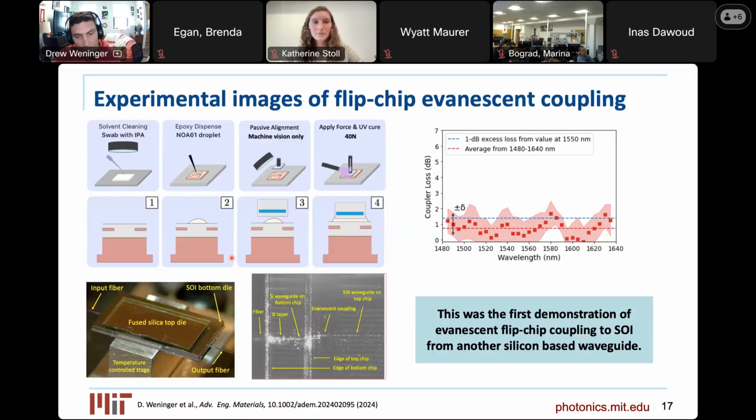And so here's some results from a prototype that we made that shows this. Basically what we did is we fabricated 2 chips. We used the pick and place die bonder to place one chip onto the other with a small amount of UV curable epoxy in between. We cured that epoxy and then tested how well we coupled between the 2 chips. And so what you're seeing in the lower left here is an example of the 2 chips bonded together on the testing stage. So you can see the input fiber and the output fiber on the testing stage.